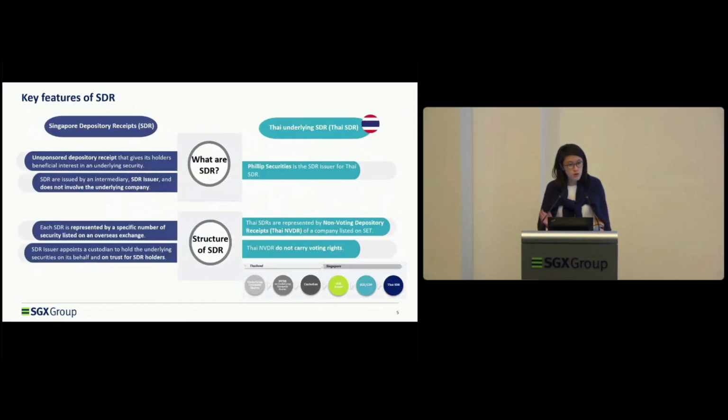So next on, I'll go a little bit more into the features of the SDRs that will be traded on SGX. On the left half of the slide are the generic features of the SDRs, while the right half of the slide are characteristics that are specific to the Thai SDRs that we'll be launching tomorrow. So what are SDRs? Basically, these are instruments that provide holders with beneficial interest in an underlying security.